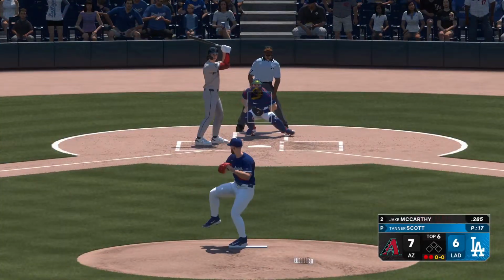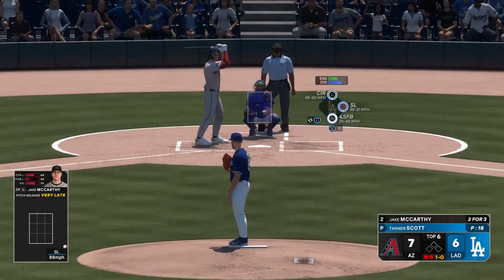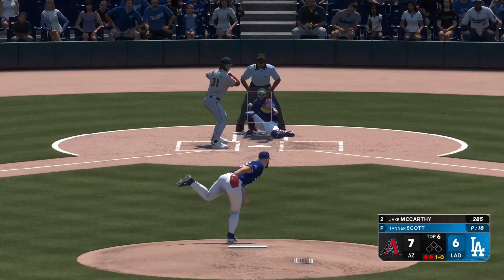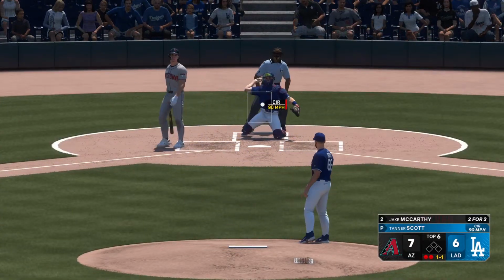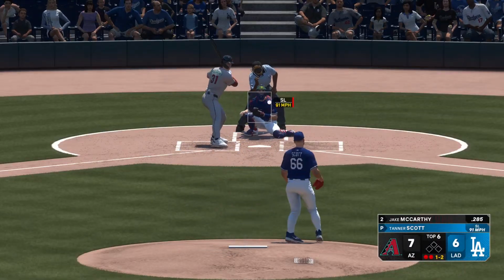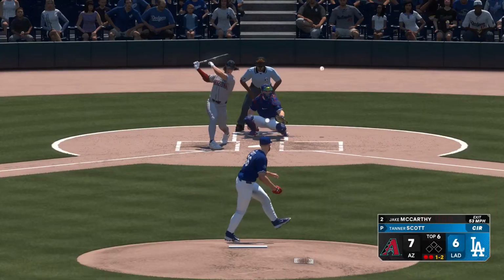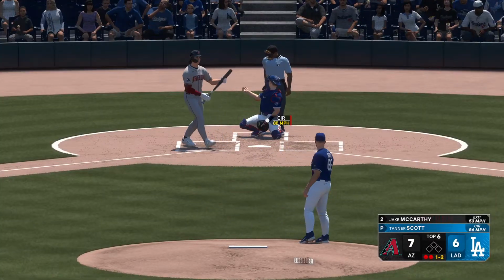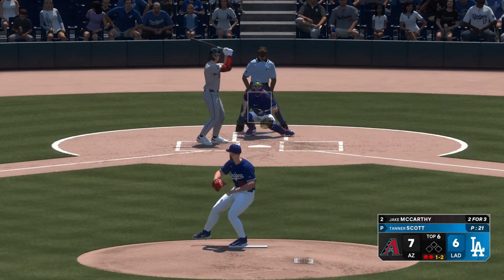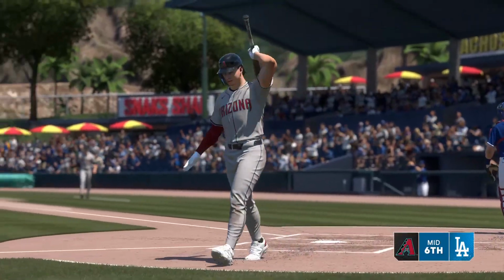Out number 2. McCarthy stands in with 2 away as he takes a ball. Next offering is in for a strike. 1 ball, 1 strike. Swing and a miss at a slider. 1 ball, 2 strikes. Fouls it off. Still 1-2. 2 down, nobody on. And we're in the top half of the 6th. Hacks and misses. It's a strikeout.